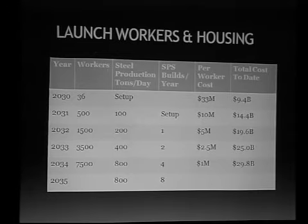Okay. The next year, doubling the workforce allows us to get our production of steel up to 200 tons a day. That's enough to actually build a solar power satellite. So we will be trying to build a solar power satellite, have our first one completed by the end of 2032.